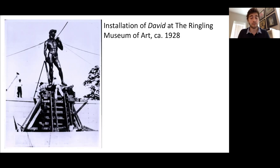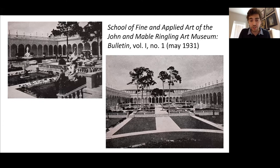So I wanted to show these two photos as well. These are photographs taken and published in a bulletin produced by John Ringling for the School of Fine Art that he was planning, that was supposed to be where the current Searing Wing is now. It was never realized, but they made a bulletin anyway, and they came up with classes, and it shows a previous iteration of what the courtyard looked like.